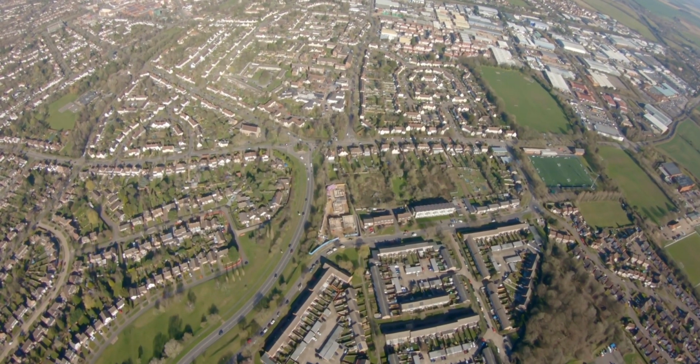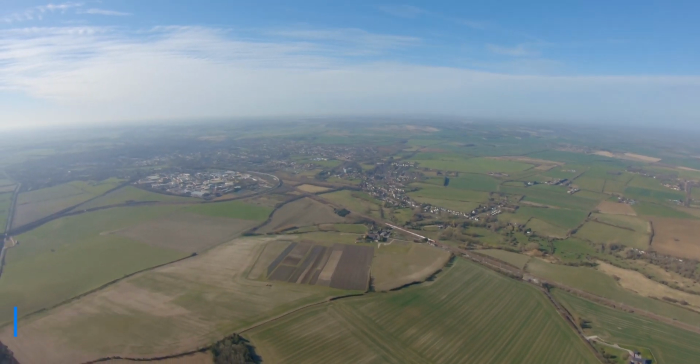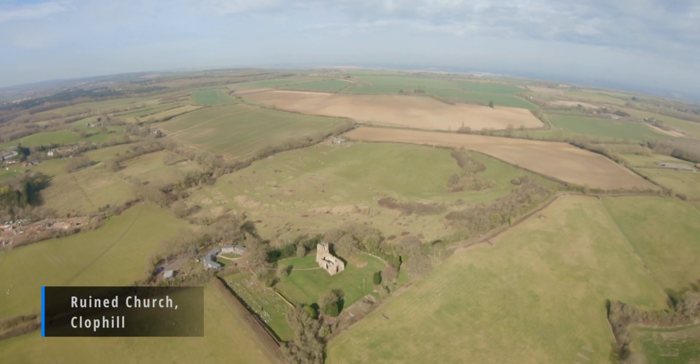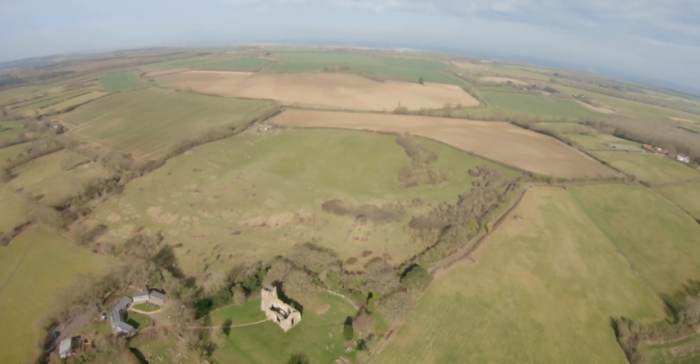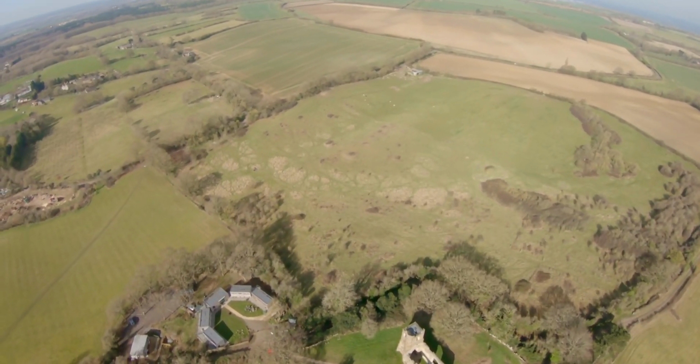And this is Letchworth Garden City, as I mentioned earlier. I can't get any closer to Hitchin than this because that's within the Luton airspace. I'm just going around the outside of Hitchin, over this old ruined church in Clophill, Bedfordshire, and quite close now to coming back to the airfield.